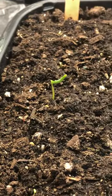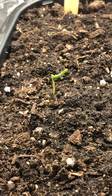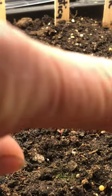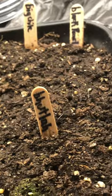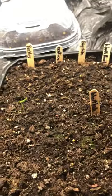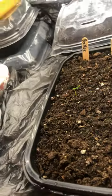Hello. Oh, no. Pecker peppers. And they have that name for a reason. Oh, there's another one. The rest of them, I'm sure, if they're good, viable seeds, they'll be coming up anytime. It's just amazing.